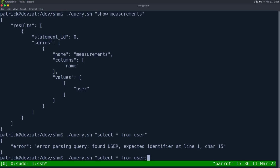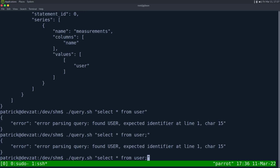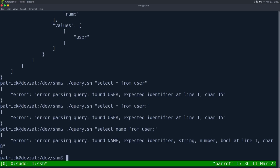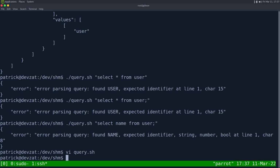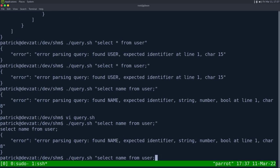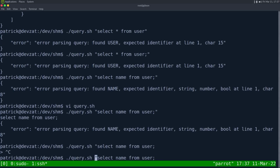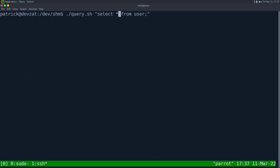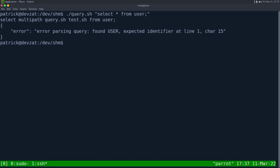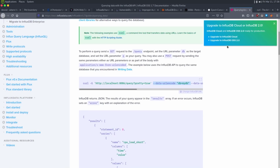Unable to... Do I need a semicolon? Let's see. Error parsing, found name. Let's see. If I echo that first, I'm passing the whole thing. I thought that would be it. Found name, expected identifier string. So if I do select star, found user, expecting identifier. Let's try putting this on Google.